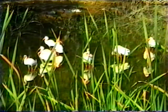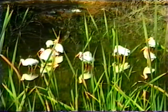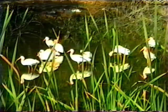White ibises are gregarious birds and are found feeding together in the shallows or in grassy fields, or roosting together in the trees. The immature bird is brown with white underneath and has a pinkish brown bill and brown legs. The feathers become splotchy brown and white, and then pure white with succeeding molts. The adult is all white with a red face, a decurved bill, and bright red legs in the breeding season.